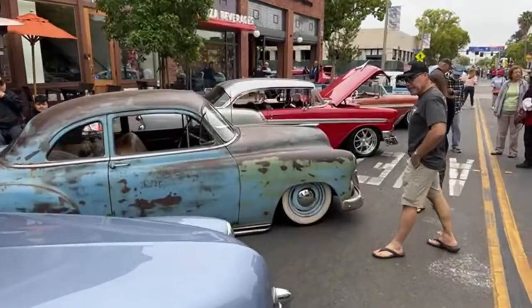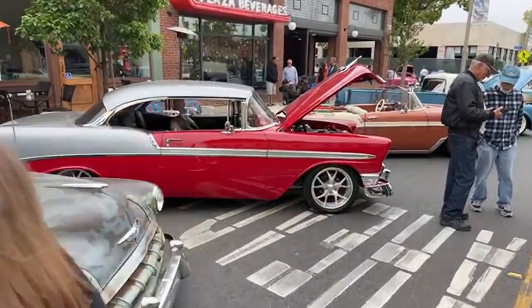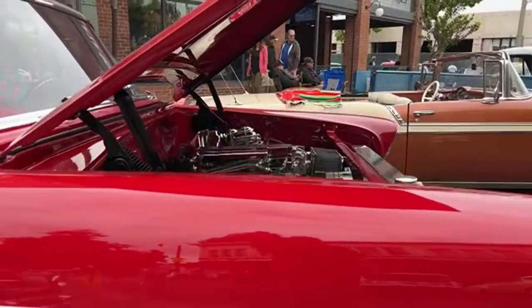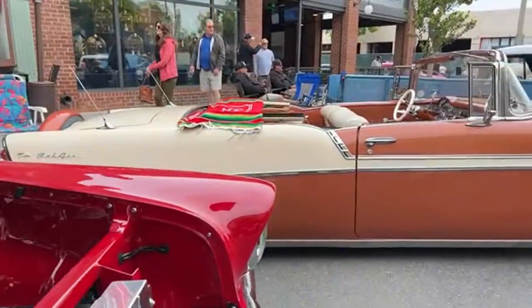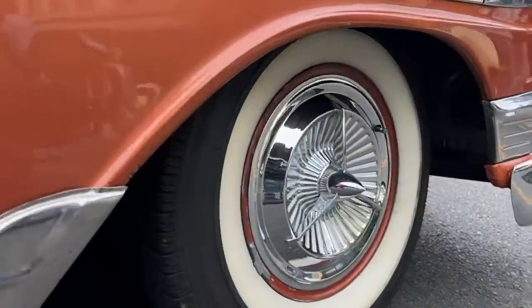God, I can't believe how many cars are here. Just an insane amount of cars. Like the Chicago area. Just an insane amount of cars.